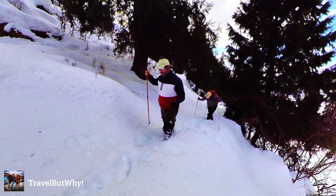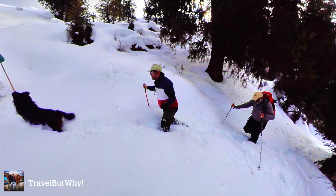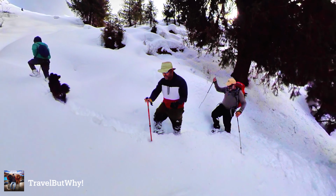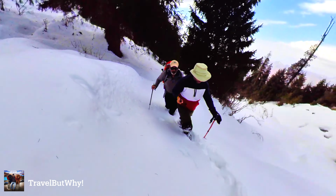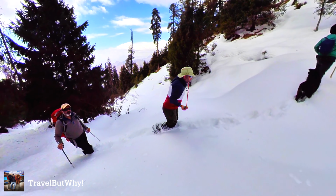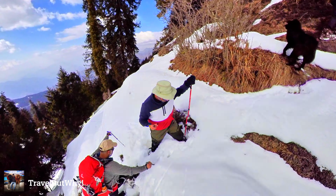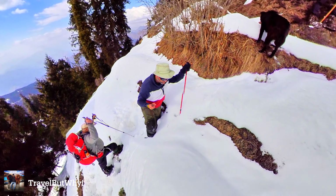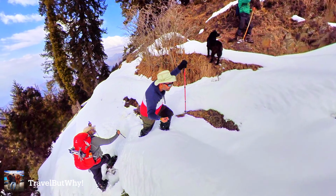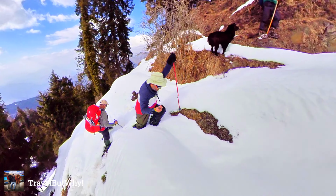We are almost close to the top, and the snow here is about 4 feet. It's difficult to walk if you don't take the right direction. I always suggest to adventure seekers, difficult trekking and mountaineering can't be possible without local operator help. Even for any kind of adventure activity, go with a certified, experienced local operator only.